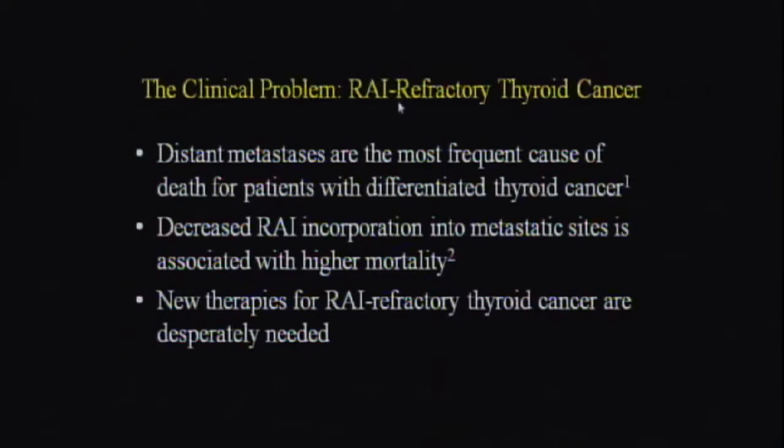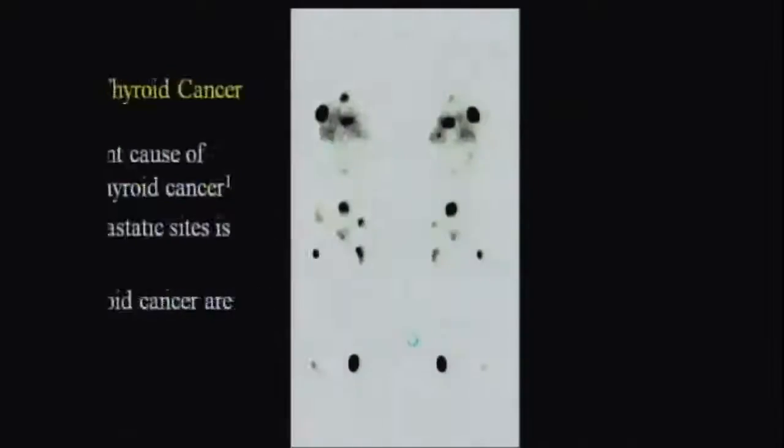Now, one of our most serious problems in advanced patients is that your thyroid cancer can become radioiodine refractory. And in fact, distant metastases are the most frequent cause of death in patients with differentiated thyroid cancer, and the drop in radioactive iodine incorporation that may occur is associated with higher mortality. And so new therapies for this are sorely needed.